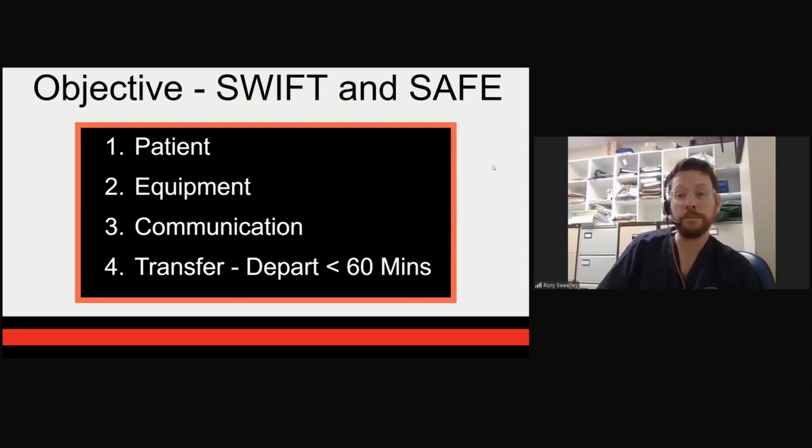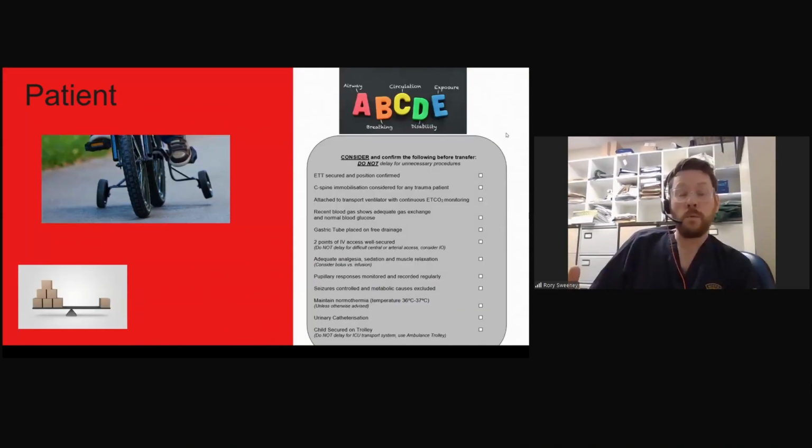I'm just going to go through each of these areas in turn then. So obviously the patient, again, focusing more on the kind of critical patient who arrives in, so neurological or surgical emergency. You need to take a bit of time to stabilize your patient to make sure that the transfer can go smoothly. However, it's a balance.